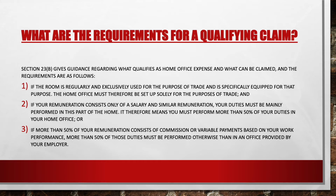But if, let's say, you are a mechanic and you perform your duties outside in the car, and then inside the office you just do admin related things, it's about 10%. Then no, that won't count. You have to spend most of the time making the money in that room. I hope we are clear.